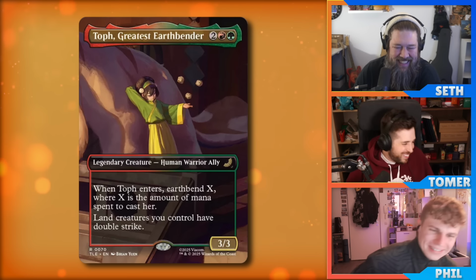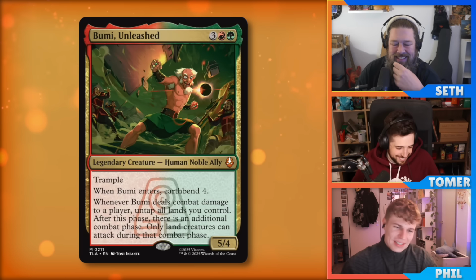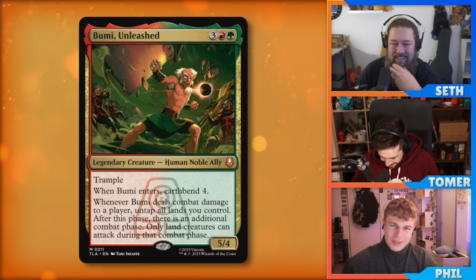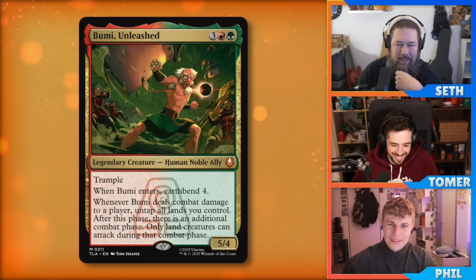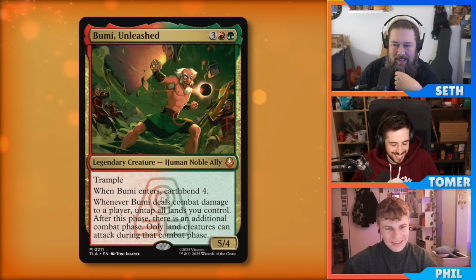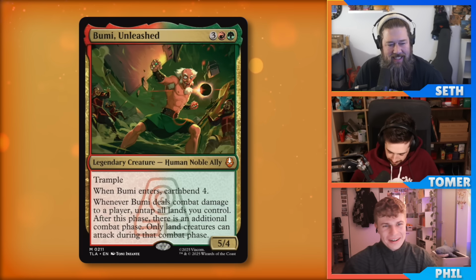Yeah. No! A fun fact I hate about Bumi lands and all Earthbenders: the symbol kind of looks like an Among Us figure. And now that I see it, I can't unsee it. The thing in the background, the watermark. Oh, yeah. It actually looks kinda exactly like it.